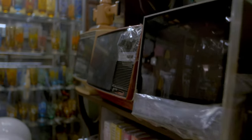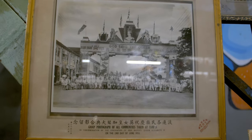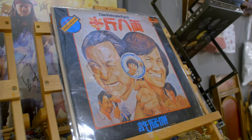Those nostalgic photos are pretty cracking. This picture was taken in Malacca on the second day of June 1953. It was in commemoration of the coronation of Her Majesty Queen Elizabeth II, which makes my blood boil.